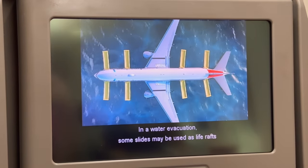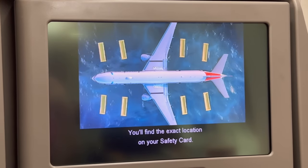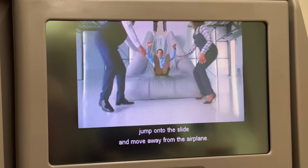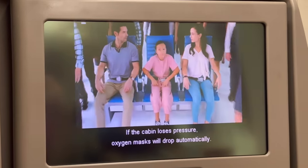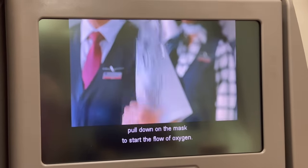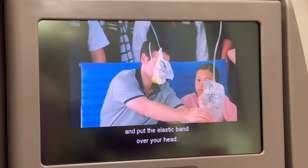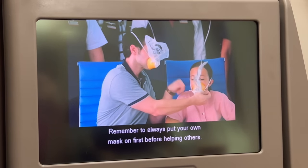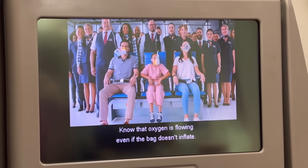In a water evacuation, some slides may be used as life rafts, except those over the wings. You'll find the exact location on your safety card. When directed to exit, jump onto the slide and move away from the airplane. If the cabin loses pressure, oxygen masks will drop automatically. While remaining seated with your seatbelt fastened, pull down on the mask to start the flow of oxygen. Place the mask over your nose and mouth and put the elastic band over your head. Then pull the straps to tighten and breathe normally. Remember to always put your own mask on first before helping others. Know that oxygen is flowing even if the bag doesn't inflate.